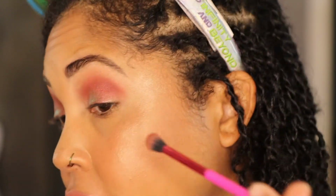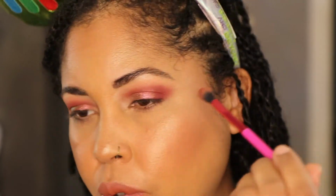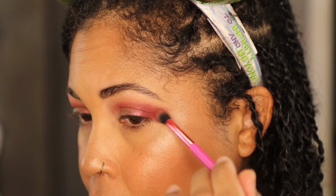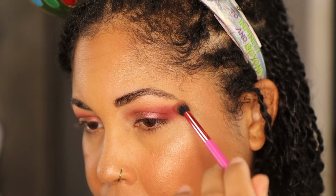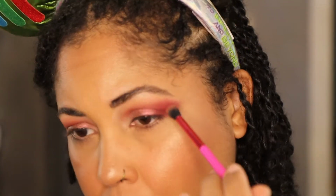I just think that's gonna be a nice addition to the look, and just tapping this in on the outer corner just to give it a little more. I'm gonna try dragging this out. Now I might need to go back in with my first shade and blend this a little bit, and I'm just gonna tap it in here. But this definitely gives you a fiery smoky eye, which I like.